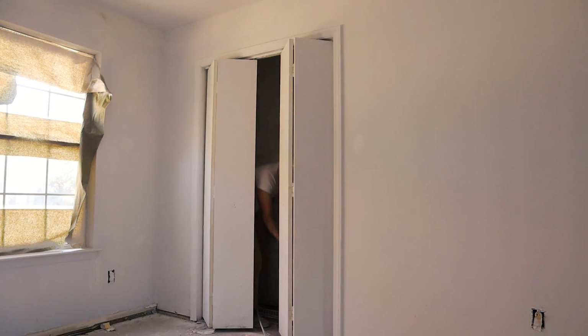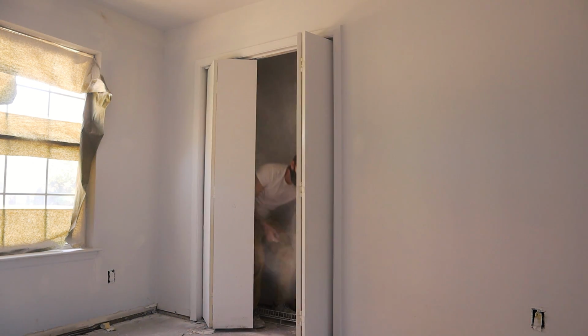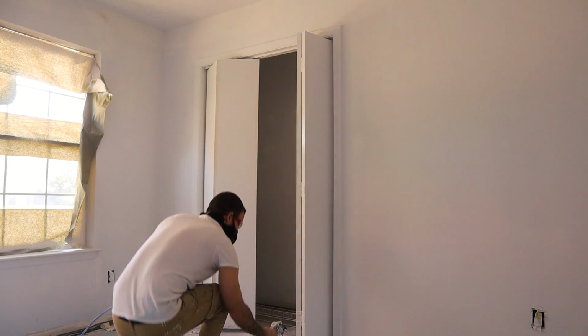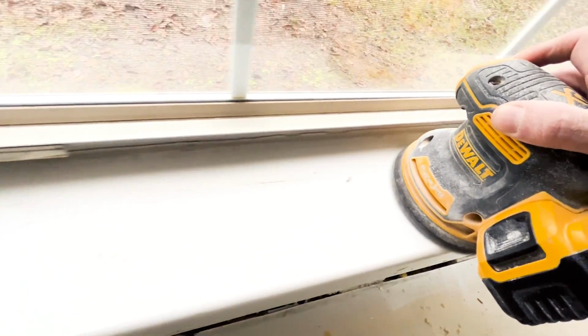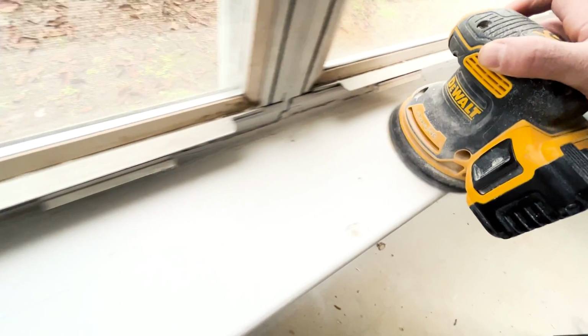As I'm doing this voiceover and video editing, I'm crying inside as I watch myself paint all of this trim and all of these walls. I had no idea what was going to hit me later on in this remodel.